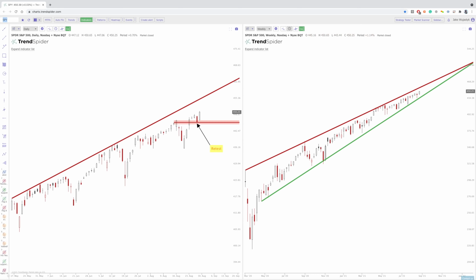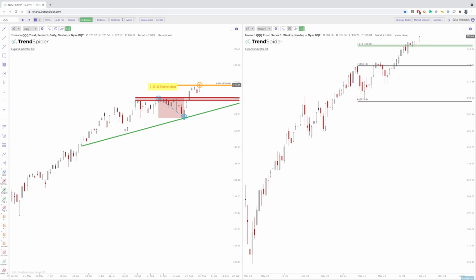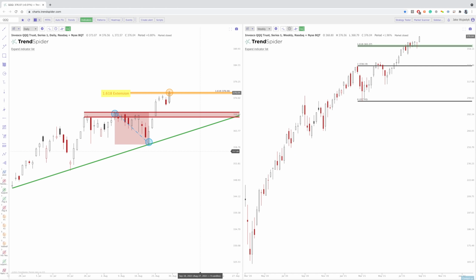Now, going into the Qs, you can see here that we also have a very strong move to the upside over the last few weeks. This is just a great example of using the 1.618 extension. We have this ascending triangle that we broke out of. This is the measured move shown by these two blue circles. And you can see where we closed on Friday, right at this 1.618 extension.